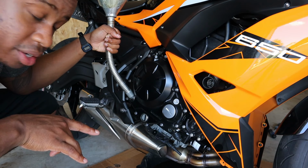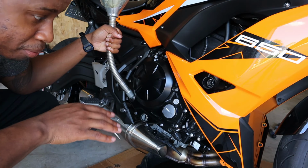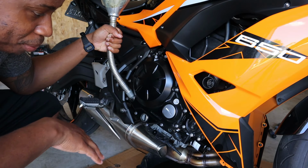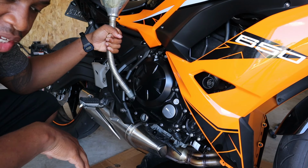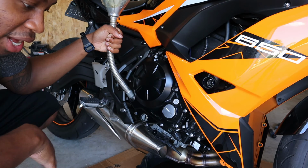And while that's draining in, go ahead and make sure you check for any leaks. This is your time to tighten everything down, make sure your oil filter is secured, drain plug secured, and just wipe everything down as needed. And then we'll go ahead and tilt it up and test our oil levels, and then we'll add as needed.